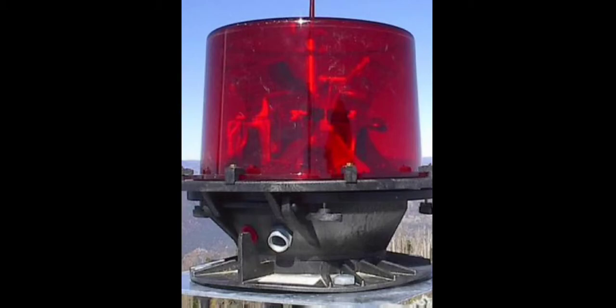So I have no idea why these are incredibly rare. Why does every single red strobe in the entire world have to be incredibly rare? I don't know why, but it's stupid. It would be nice to see them more often than just on a select few towers, or just two towers like this one here.